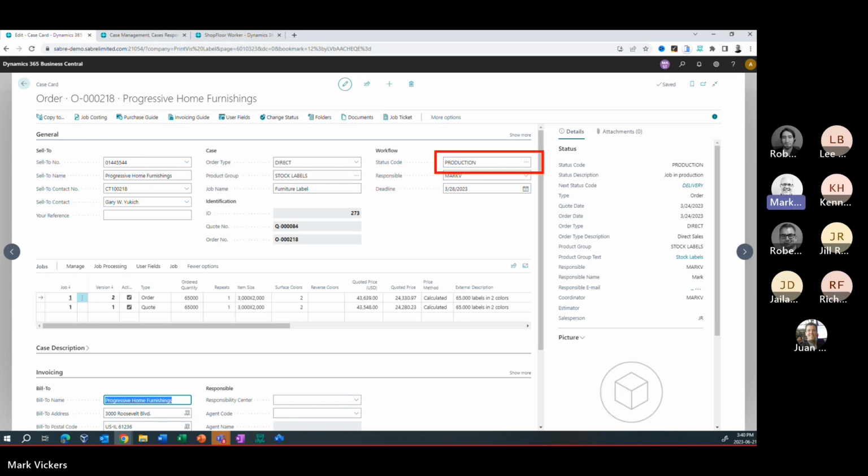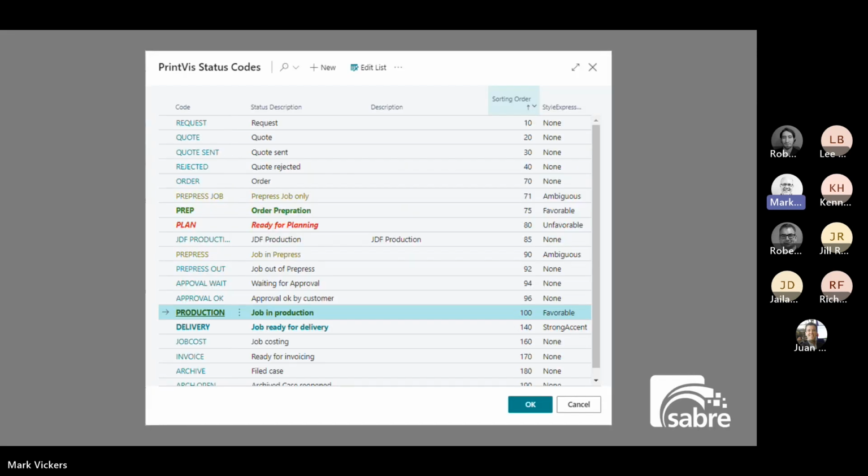The status code is how we move the case through its life, from the start of the RFQ all the way through. This one happens to be on production, but I'll show you a list of them. Here's a full list of my status codes. They might start at a request, then it becomes a quote, then it goes to quote sent. We can also define who's responsible at any of these. So the quote might be done by the estimator, but they move it to quote sent.